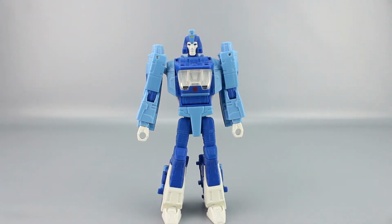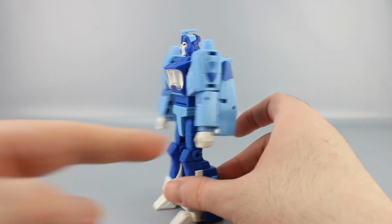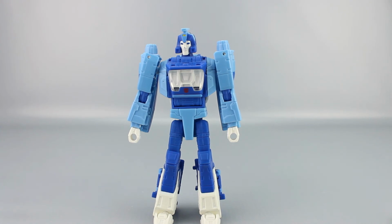So yeah, I think this is a good one. I don't think he's as good as Cup, but I think he's also better than Jazz, who is also really good. So he's a pretty good, solid one. It depends on a lot of stuff. Does the bits of the car hanging off the arms bother you? Does the chin bother you? I don't know. It seems pretty solid.